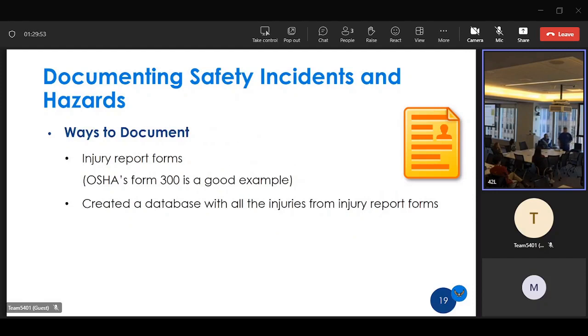Some ways to document are OSHA 300 forms, which are injury report forms. Also, you create a database of all of your injuries and injury report forms so that anyone can access it at any time. Every injury report form is signed off by the person that had the injury, the safety captain on duty at the time, and the safety mentor as well. The forms are filled out after you've already addressed the safety incident. We would take care and treat the injury first and then do the follow-up afterwards.